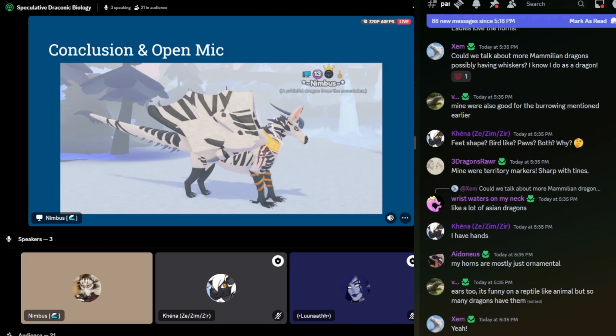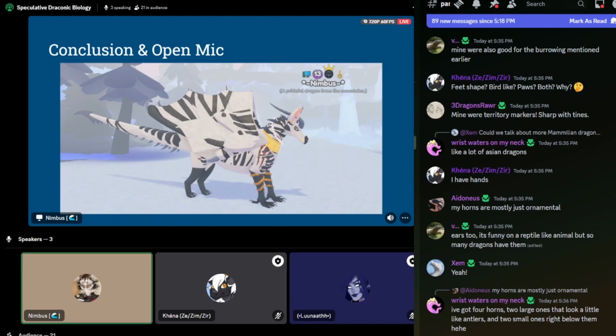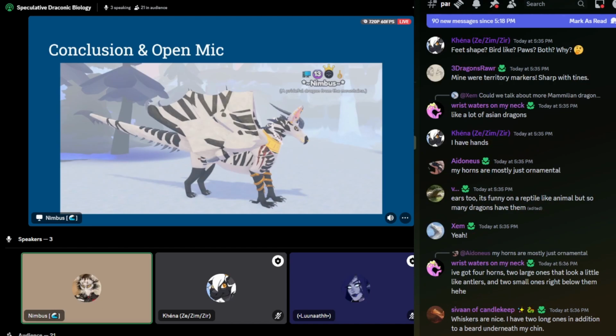Let's see, Kana, feet shape. I'll read out chat. Three Dragons Roar also said, I'm assuming this is about your horns, that is really cool, very fun, very interesting. I like that. Horns being territory markers is really cool.